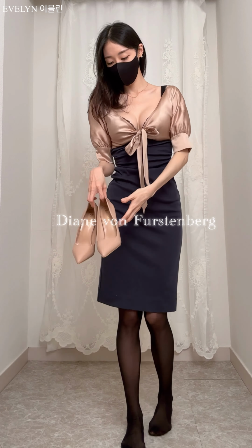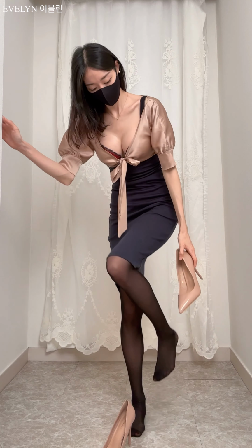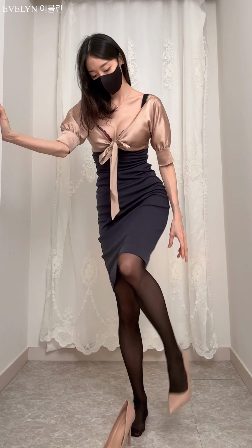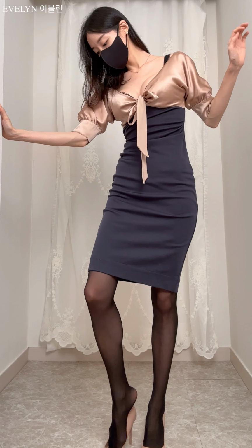Last office look dress I will wear is also from DVF and it is a point ribbon dress. For the heels, I wore a basic beige high heels.